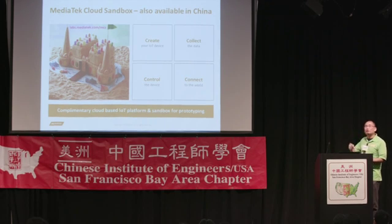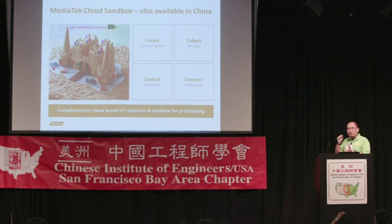We have examples. If you go to our website and check the 7688, we have a tutorial and an example that shows how to use that device to create a video streaming application with our cloud sandbox.